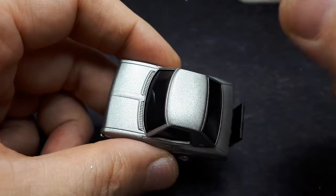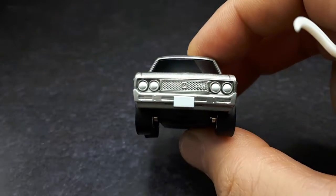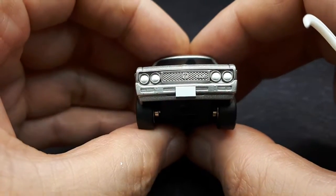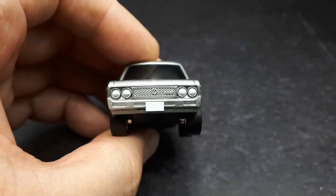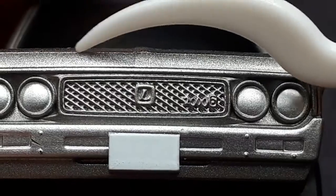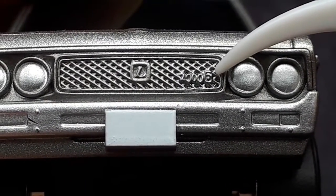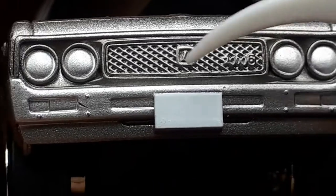Alright, well, you got some nice details here. Nice ribbing here on the hood. You got the grille texture, looks nice as well. And it looks like there's something printed in the grille. Let me zoom in here. First there's an L. So that's cool. Oh, it says 2000 and then 6. I'm imagining this must be a 2-liter 6-cylinder.